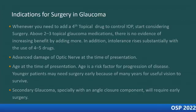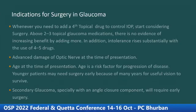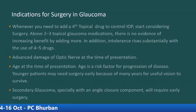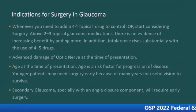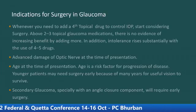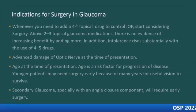The evidence shows that whenever the number of drugs goes above two or three, surgery is a better option. Other factors include advanced damage of the optic nerve at the time of presentation, and age at the time of presentation. Although we know that age is a risk factor for progression of the disease, so in older people you may need to have surgery earlier. And again, younger patients may need surgery early because of the many years of useful vision to preserve. Secondary glaucoma, especially with an angle closure component, will require early surgery.